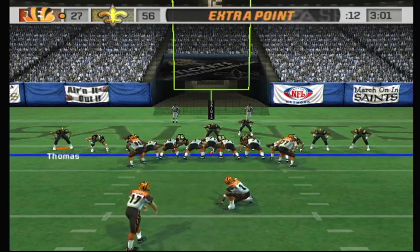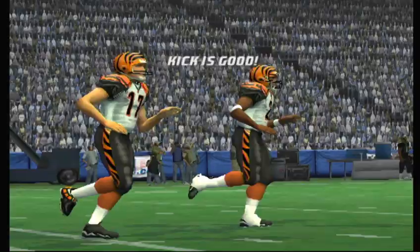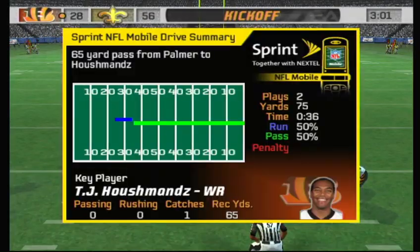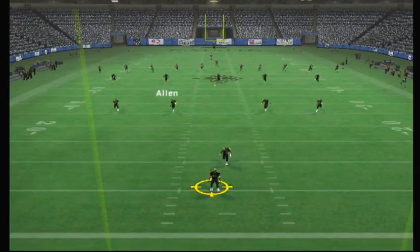Graham comes in to attempt the point after. The point after is good. Football is all about trusting your teammates to make good decisions out there in the heat of the battle. When you can do that, everybody starts firing on all cylinders, and you can come up with drives like the one we just saw.